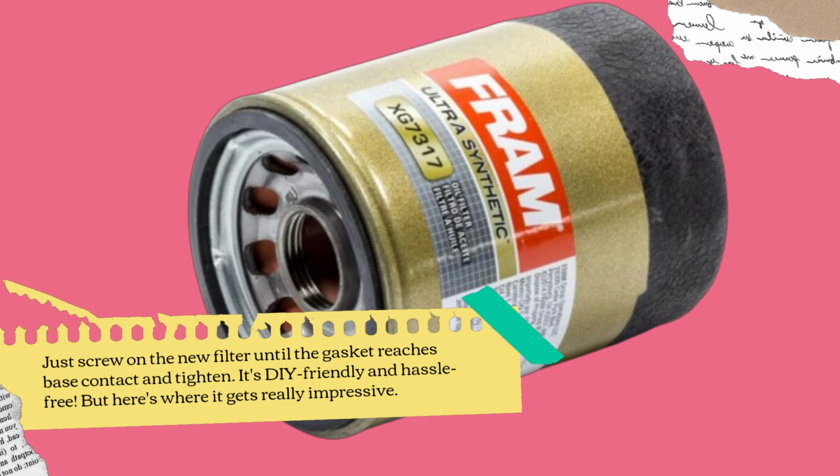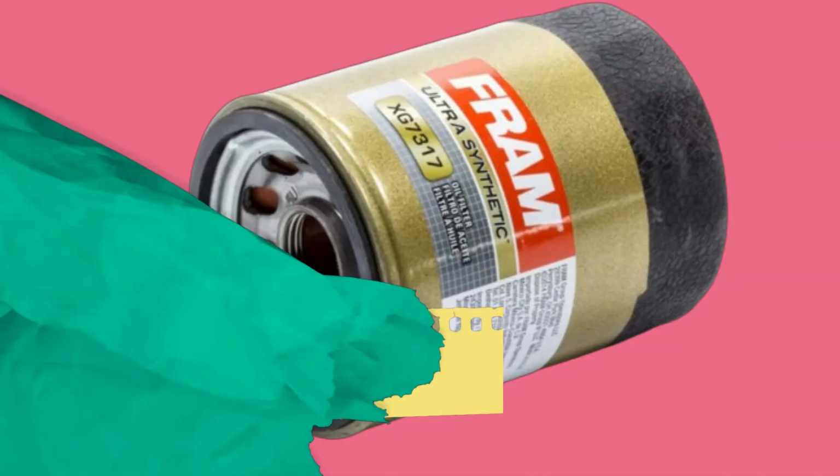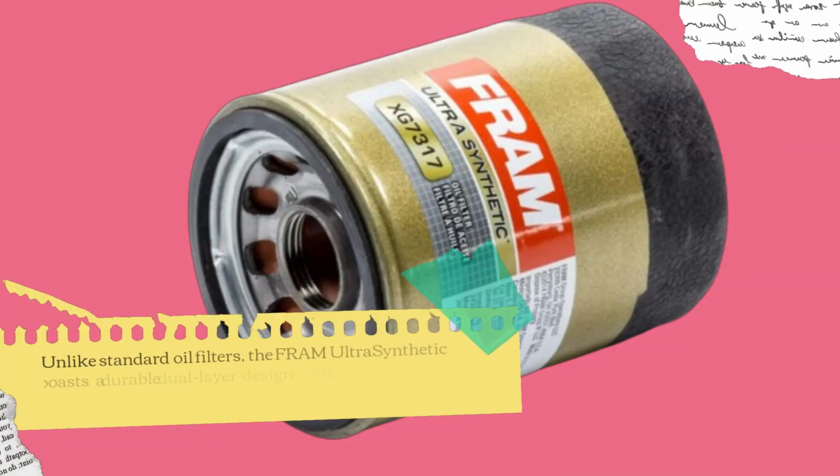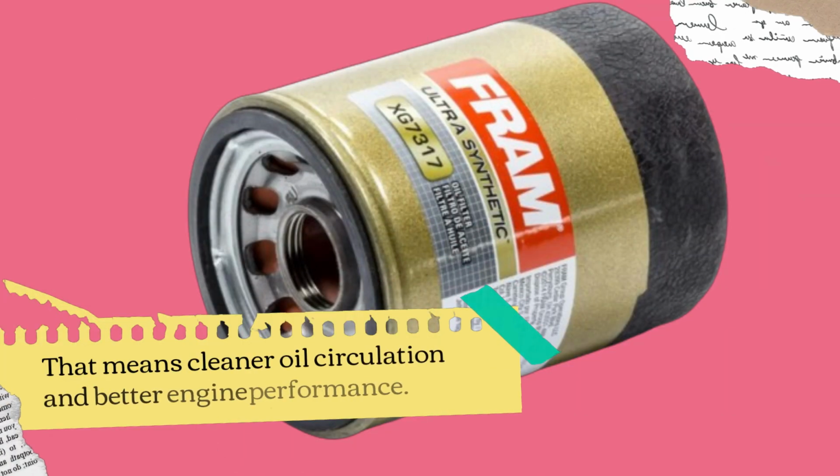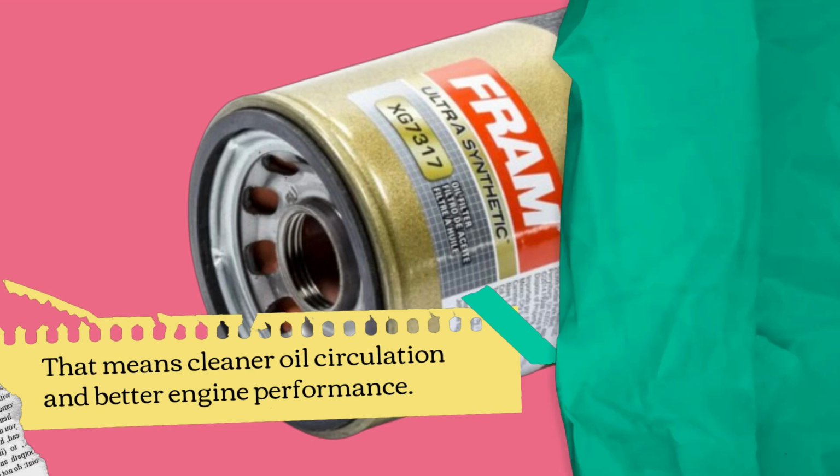But here's where it gets really impressive. Unlike standard oil filters, the FRAM Ultra Synthetic boasts a durable dual-layer design with pleated media that captures over 99% of dirt and exhaust particles. That means cleaner oil circulation and better engine performance.